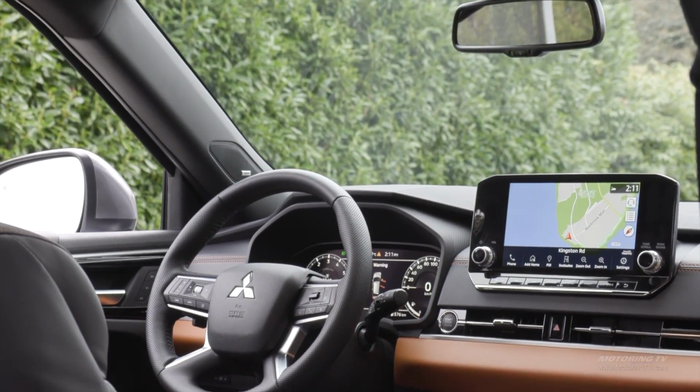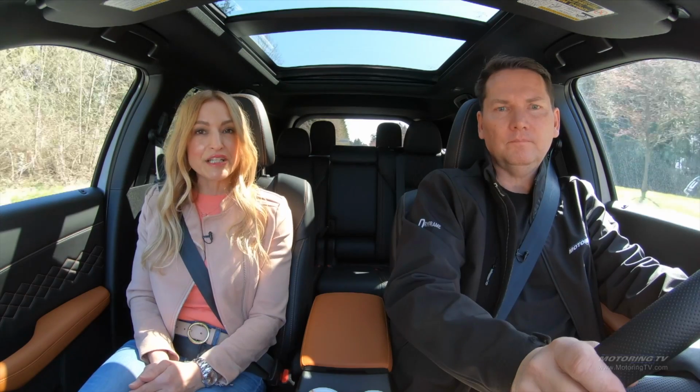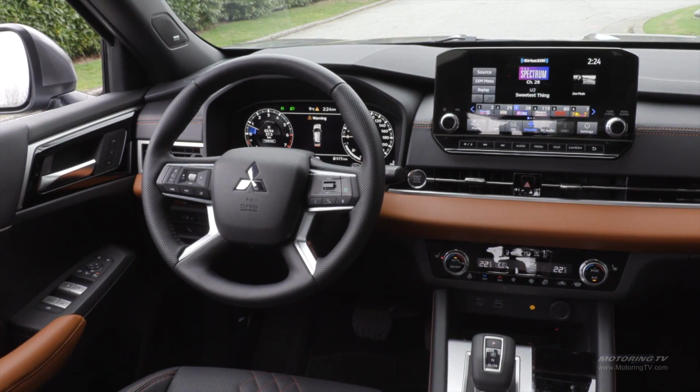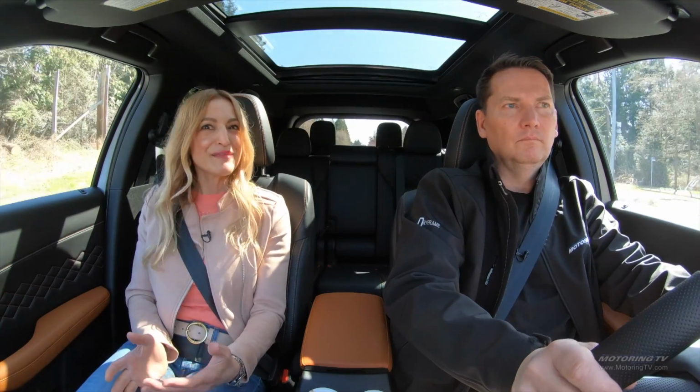Big screens too. So the standard screen is how big? Is 8-inch, and then you can move up to the 9-inch screen. There's also a 12.3-inch digital instrument cluster. Digital, Zach, in a Mitsubishi.